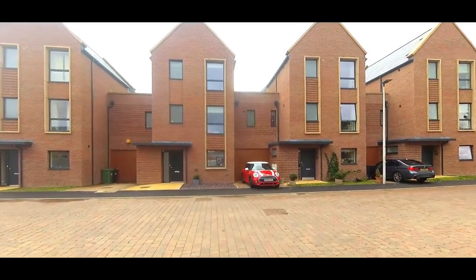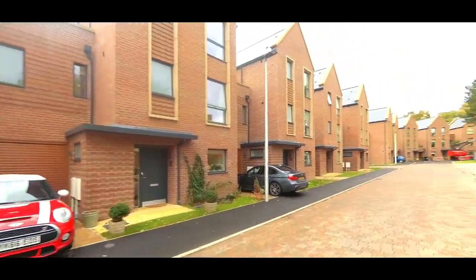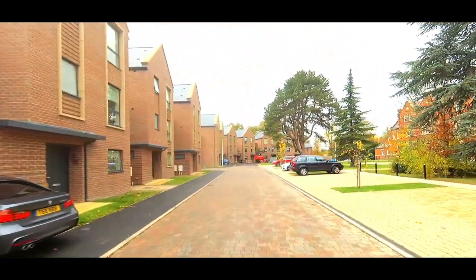I really hope you enjoyed the tour around this beautiful development. I wish we had the weather on our side, but you can't have it all.